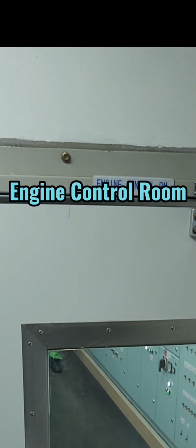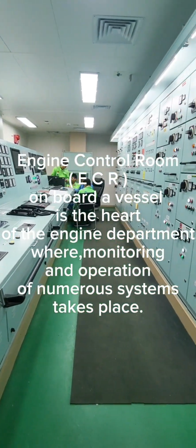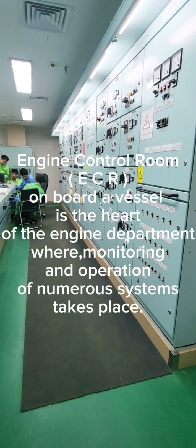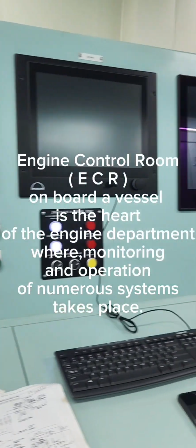Engine control room. Engine control room, ECR, on board a vessel, is part of the engine department, where monitoring and operation of numerous systems takes place.